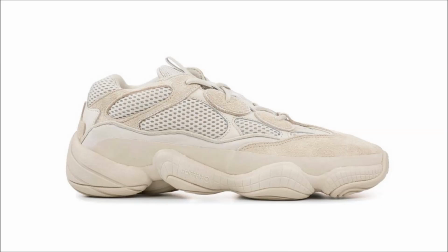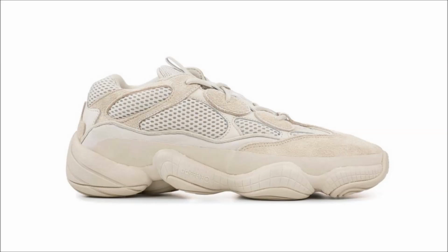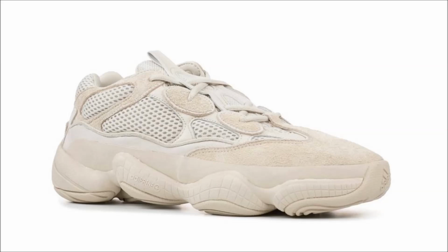The Desert Rat Blush 500 first dropped back in December as part of a $760 bundle including clothing. But if you thought the bundle was stupid and overpriced like I did, you'll be having a chance to purchase only the shoes. Unfortunately, the date isn't yet known, but they are expected to release sometime this February or March on Yeezy Supply, Adidas.com, and at select retailers for $200, so stay tuned.